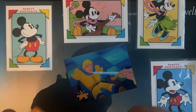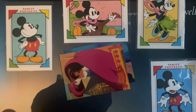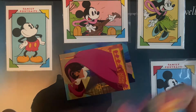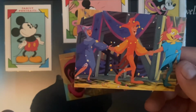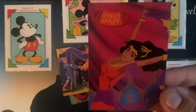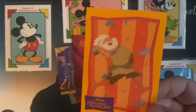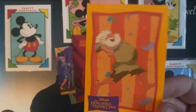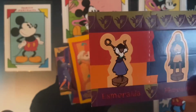Well, here is your main two characters. Esmeralda. Well, let's see. Quasimodo right away. Okay. Jesters. Those are cool cards. I like this artwork. Another card of hers. Pop out card. This is what was thick.